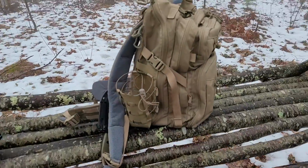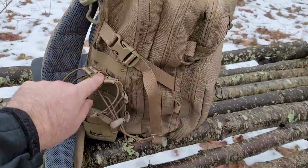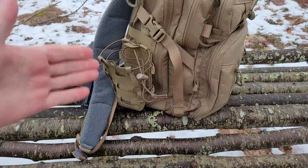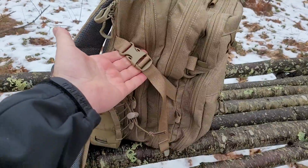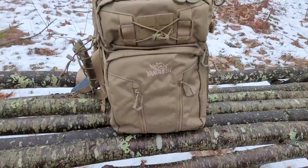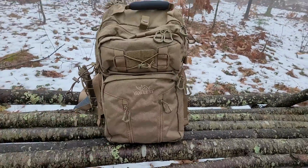So on the other side is the FALCONER-30 water bottle holder, which again does not come with the pack. You do have your PAL webbing to put a water bottle holder or whatever else you want. Maybe a first aid kit. Again, single compression strap. Now in the front. Now you ready? I'm going to go on the outside first, and then we'll talk about the inside.